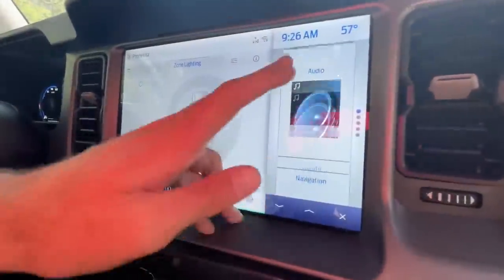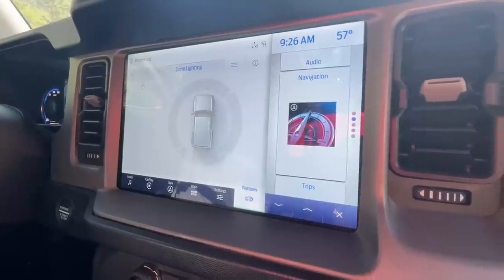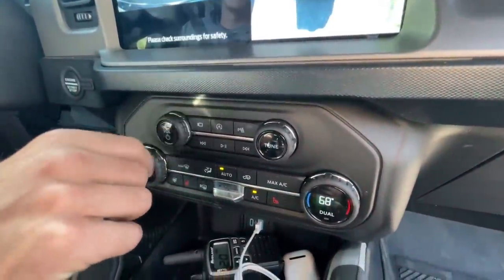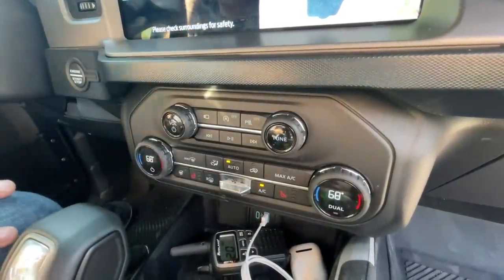You can also split screen this with all sorts of different settings. It has off-road cameras and all those goodies. Now below that, you'll see both volume and tune knob, shortcuts for the cameras, and then dual zone automatic climate control, heated seats, and a heated steering wheel.